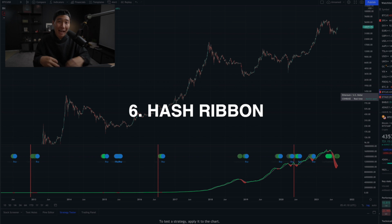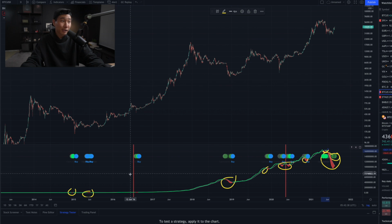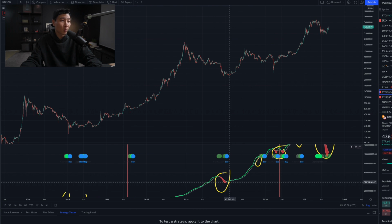Next is going to be the hash ribbon indicator. This is probably one of the strongest buying signal indicators that are out there. Ever since May 2012, we have only seen these buy signals around 11 times. Now, historically, anytime we were in these red areas over here, those were amazing buying opportunities, especially moments where we had dips like this. Those are capitulation moments.